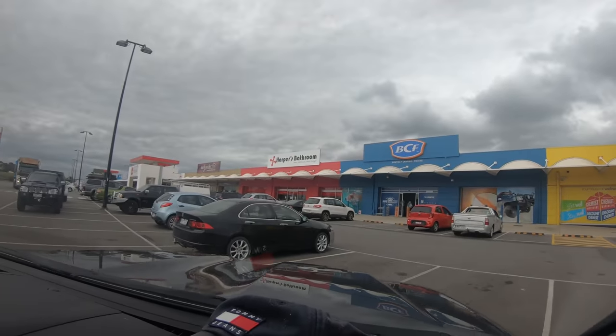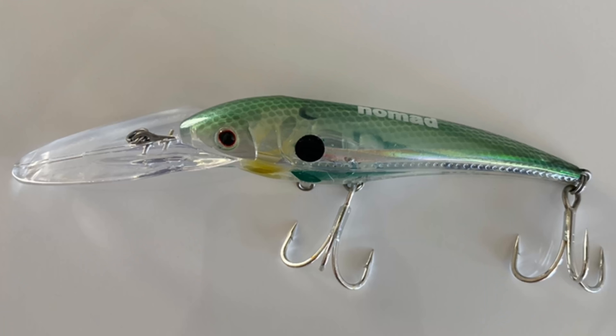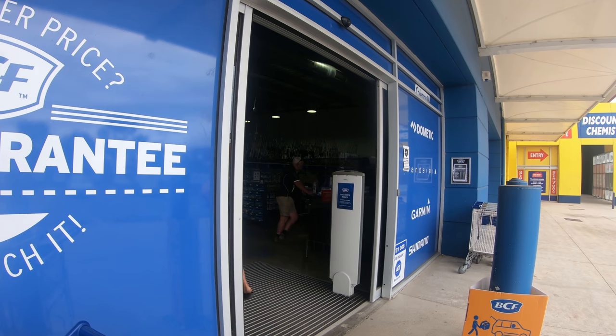Didn't do well that morning, so I went down to BCF because I'm trying to find this lure that I know is proven to get monster snapper on. Ah, BCF didn't have it.